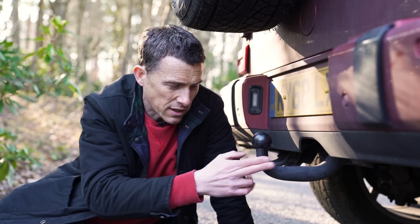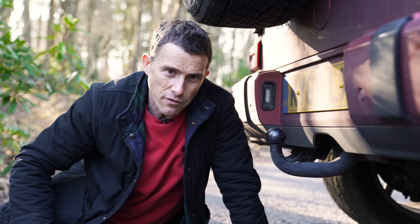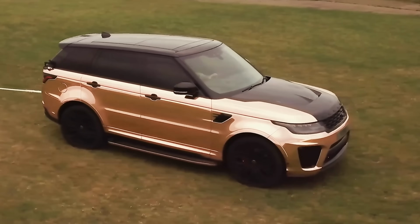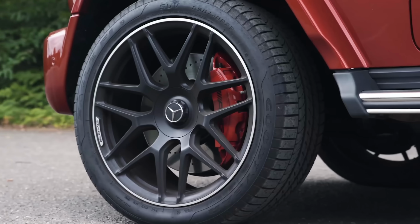Having a tow hitch fitted to the car has been really, really useful. I don't have a caravan or a trailer, but I've been using it for multiple tug-of-war videos with this. In fact, if you want to see one, you can click on the pop-out banner up there, go watch one against a Range Rover Sport SVR. It's good.